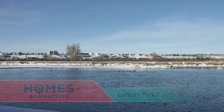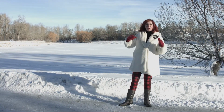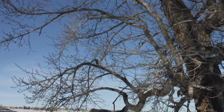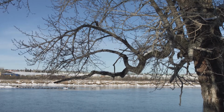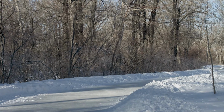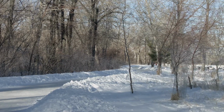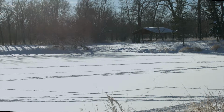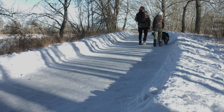Welcome to Carburn Park, 300-acre natural area just located off the Bow River in the southeast community of River Bend. This was once a part of Senator Patrick Burns's vast prairie empire, and it was to become the site of the Burnco gravel pit in the mid-70s. The company had been given a gravel extraction permit in exchange for the development of the park area.